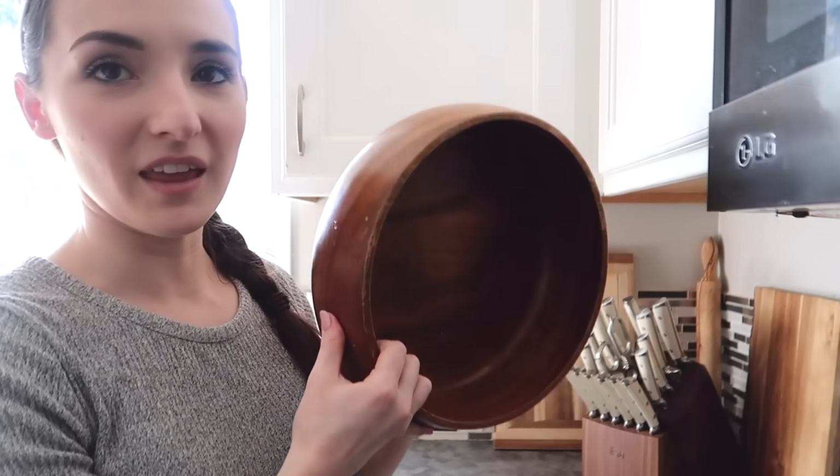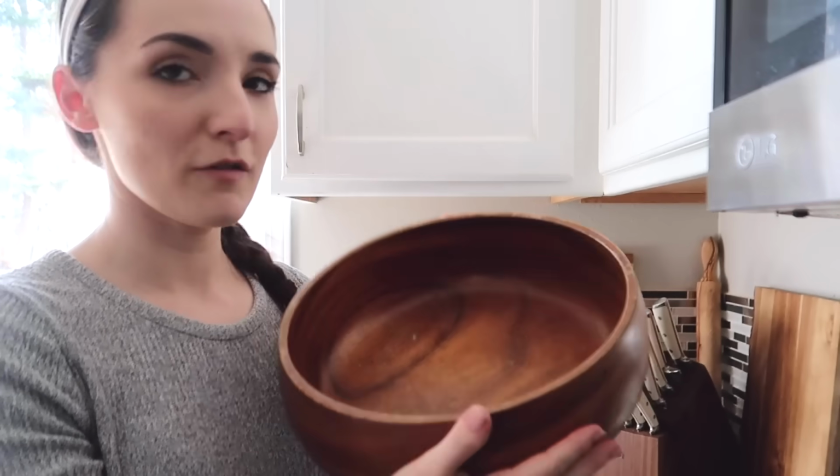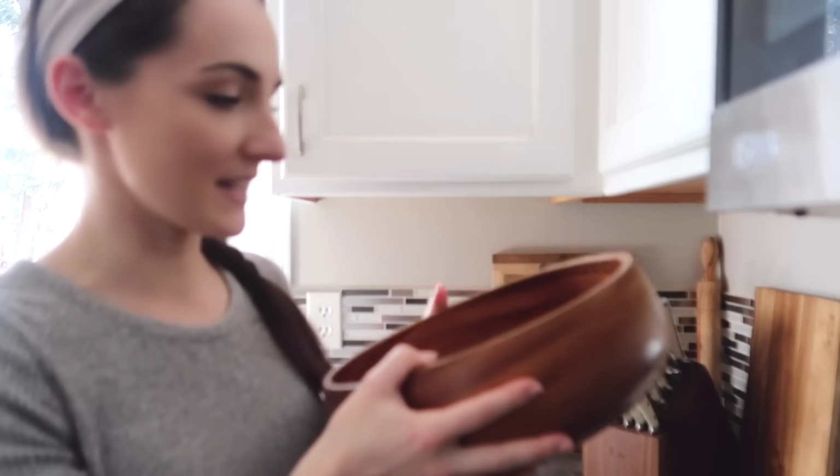And then another wooden thing, I have this bowl. I actually picked this up at the second-hand store for $2, and I keep baked goods in it. This little corner is looking a lot better, especially since when I open up this cabinet, everything looks better there too.